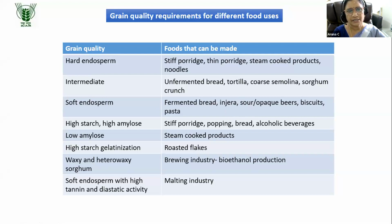What I mean to say here is your quality of grain in terms of its endosperm texture, in terms of its hardness, and the amylose amylopectin ratio, they all define where it can go, what end product we can obtain from it. Like roasted flakes can be made if a variety has high starch gelatinization. Similarly, waxy and heterowaxy sorghum can be used very well in the brewing industry and also bioethanol production, because here the digestibility is very high.